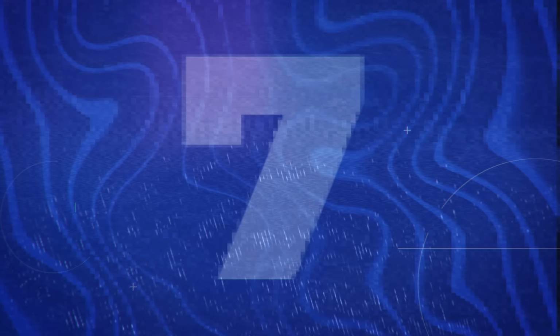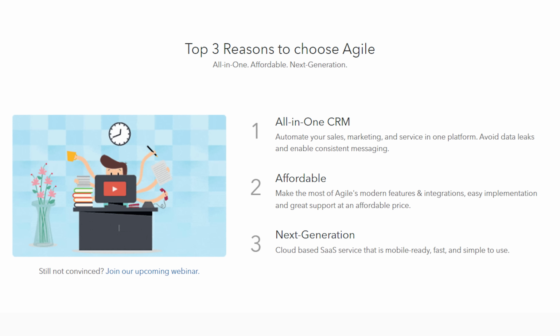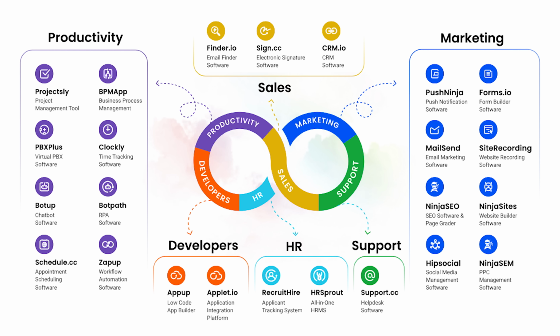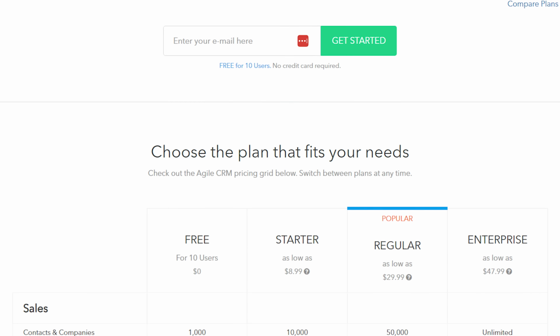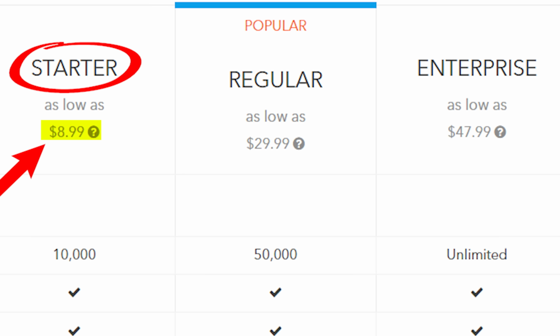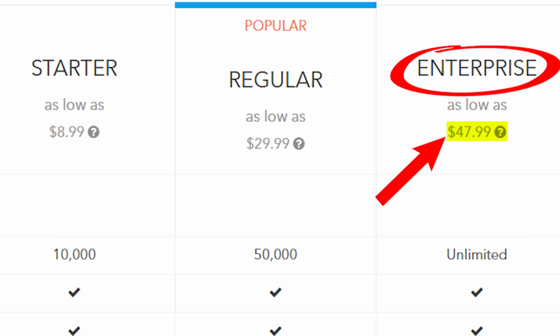All right, next is Agile CRM. Now you might have heard of Agile before. It's kind of a buzzword in the corporate world, and this is a pretty good, affordable all-in-one platform. It combines sales, marketing, and support, and it has a 10 user free plan. Yes, 10 users. So the pricing breakdown here is the free plan is $0 for 10 users, but it is limited to only 1,000 contacts. Starter is $8.99 per user per month. Regular is $20.99 per user per month, and Enterprise is $47.99 per user per month.